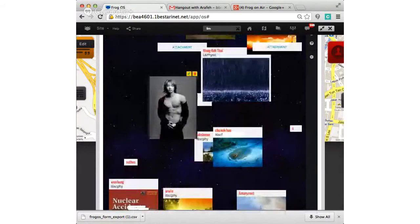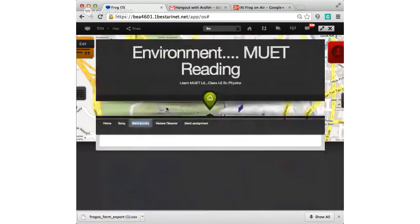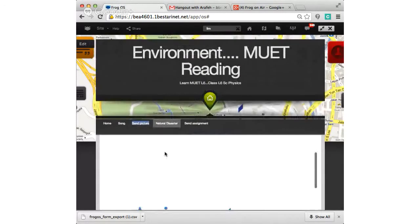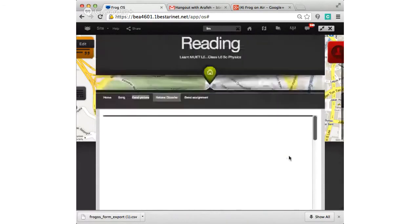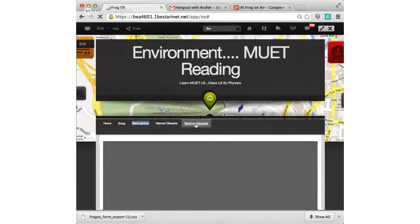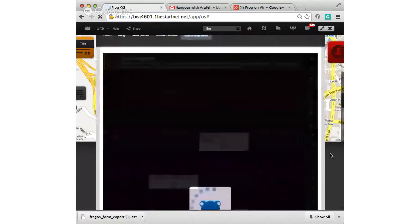This picture, I don't know why it is this. Okay, and then these are the notes, which were just copied from the blog: cause and effect of natural disaster. So from this, the teacher asks the students to send the assignment. They are not finished yet.